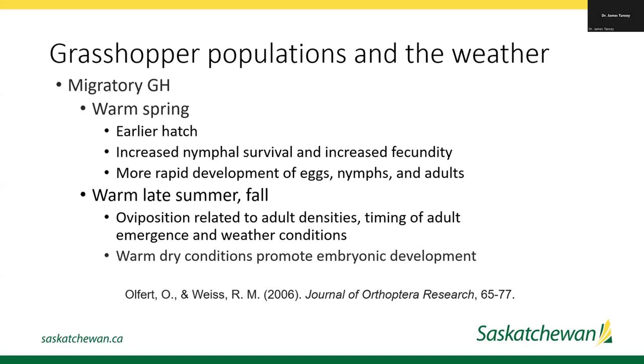The timing of adult emergence, early in the case of 2023. So they had a lot of time to speed through their development, plus conditions were really favorable for them to speed through their development. And weather conditions, warm and dry, benefit them. So once again, warm, dry conditions also promote embryonic development. So their embryos inside those eggs are also ectotherms. They need to get to a certain level of embryonic development to overwinter well.